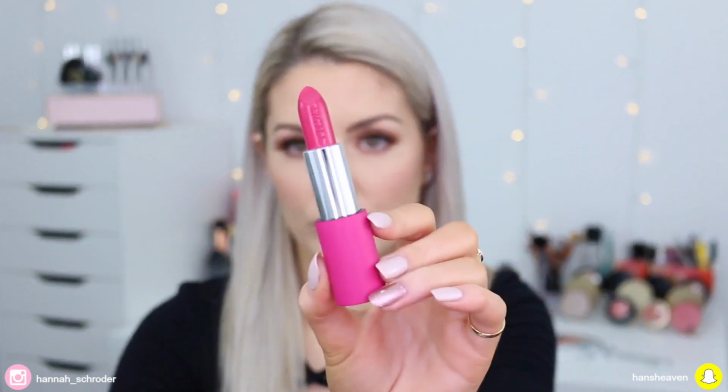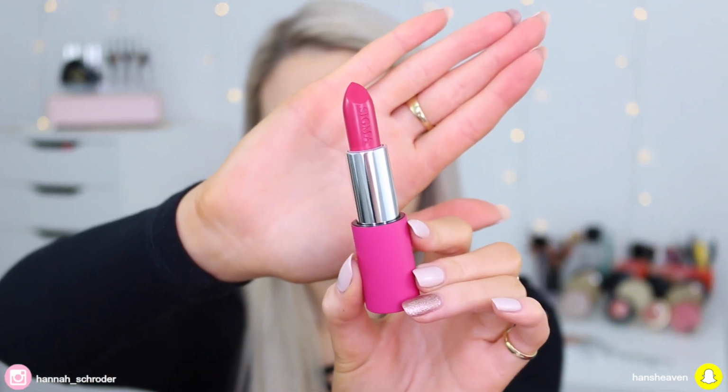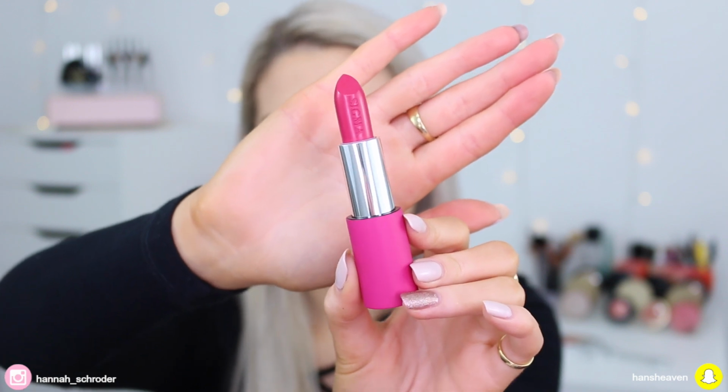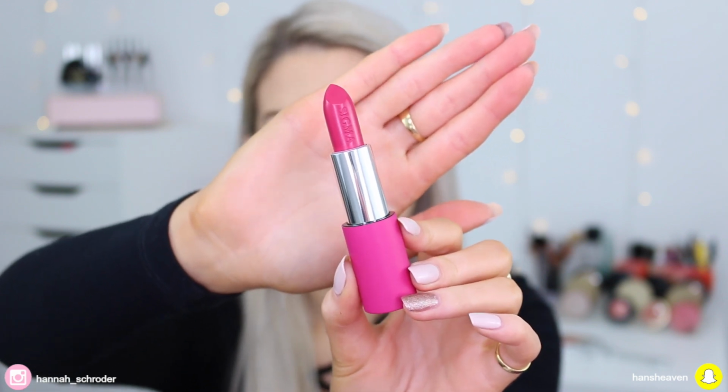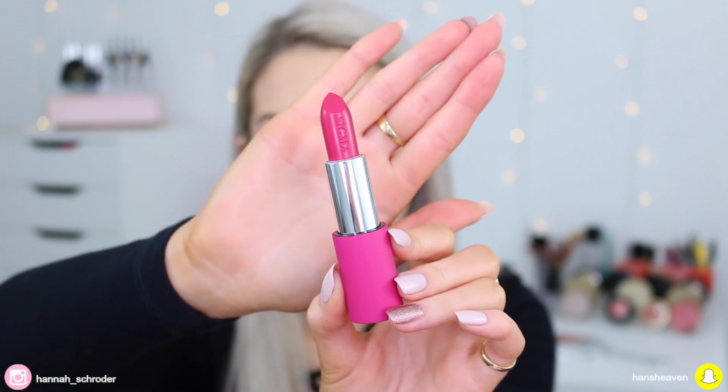Their power sticks are really nice. I have used them before and love them very much. I have a really nice coral color in my drawer and the packaging of them is super high quality and the actual lipstick formulation is beautiful, very long wearing and very creamy and comfortable on the lips. So I'm super excited to wear that. You guys know how much I love my pink lipsticks.